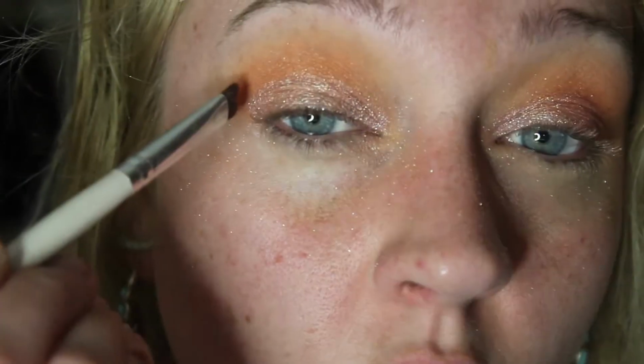Going in with MAC's Melon Pigment on a fluffy brush just to warm that up a little bit. I wanted it to blend really pretty with those warm tones in the crease. So I just took the tiniest amount and dusted that all over.